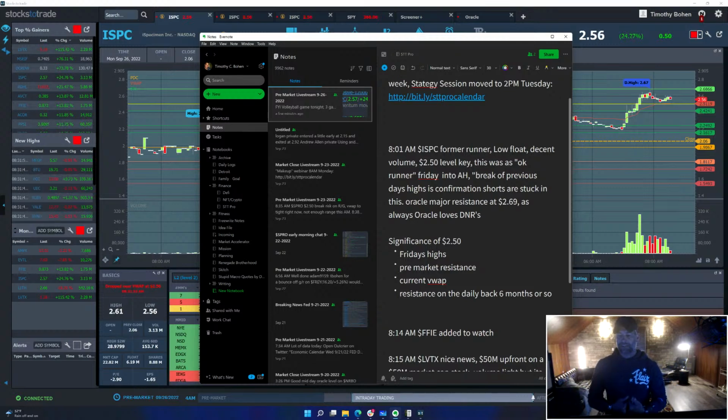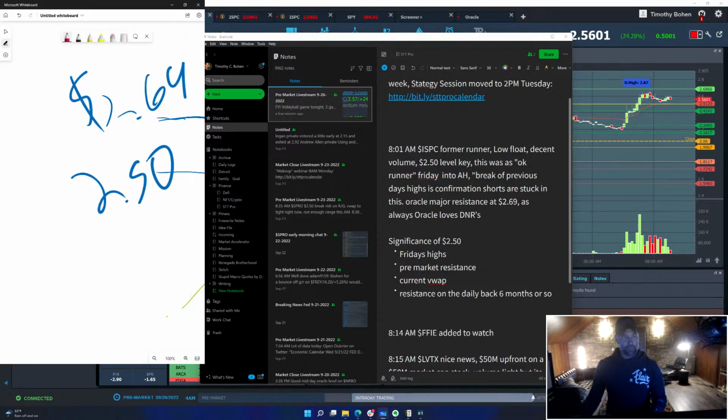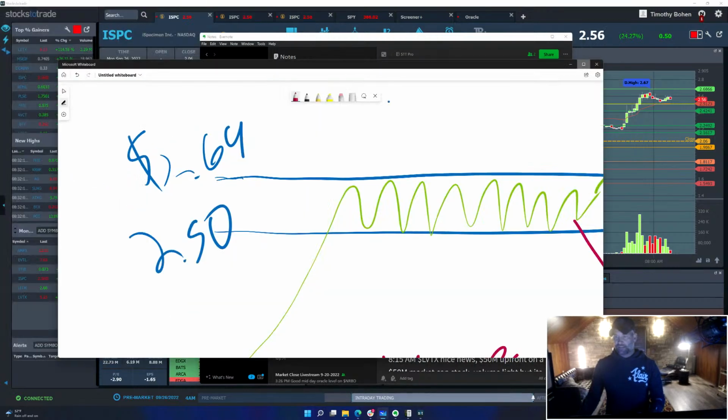And then I went into the significance of 250. We've got multiple time frame, multiple indicator alignment, I should say. It's Friday's highs, it's pre-market resistance, it's current VWAP, and it's resistance on the daily chart back 6 months or so. And then I also drew a whiteboard going over that significance.